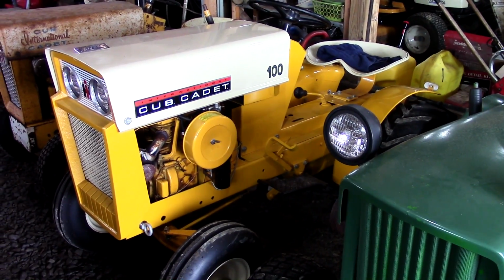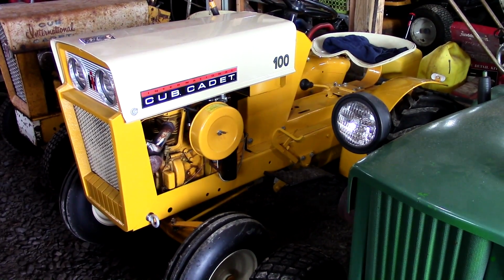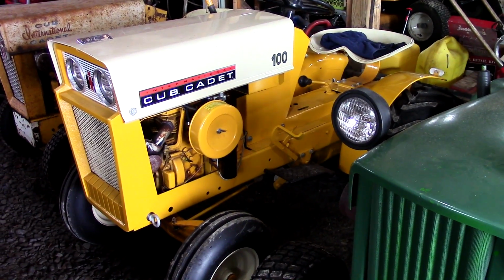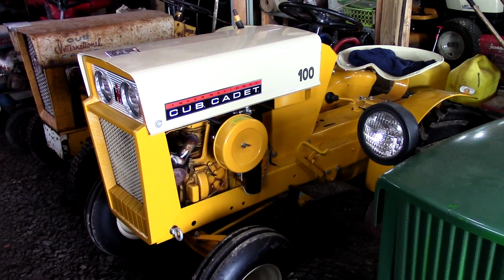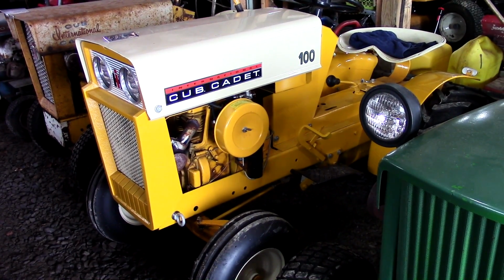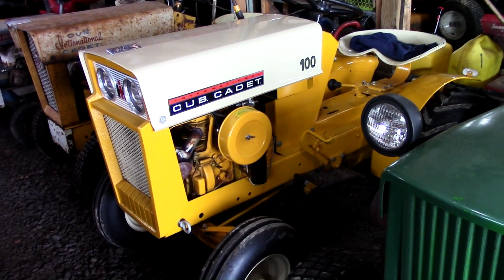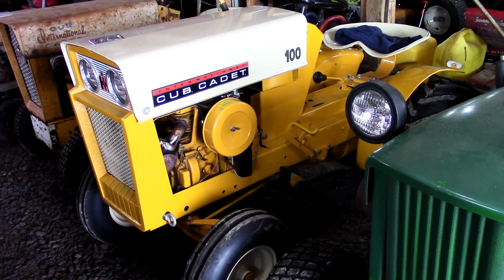It was restored in 2010, 2011, I believe, and then it had some paint flaking issues, and I redid everything but the tin work on it in 2015, I believe it was. It also gets quite a bit of looks at the shows, and it's a real nice tractor.